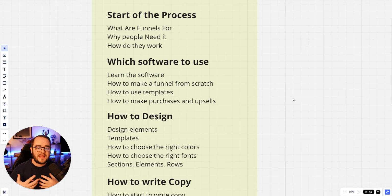Why? Because as a funnel builder, you don't want to get tied to one software, because if that software shifts, your entire skill set and your entire business collapses. So you don't want to focus just on one software. You want to be versatile.